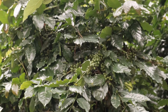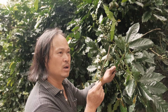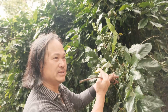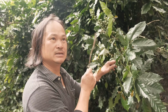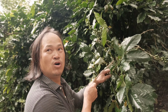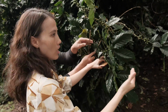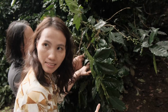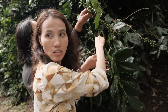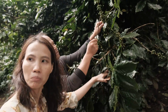Come here, I show you. Catimor is a cross between Timor and Robusta. They had a marriage and had a son, and they call it Catimor. But if they grow in good weather and good soil, the tree will tend to revert to typica, with a strong gene, and not be Catimor anymore.